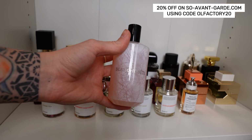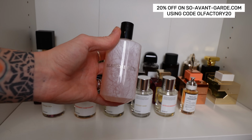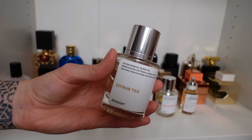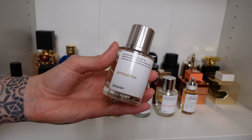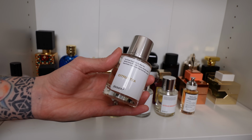It is so sweet and delicious, but you have to really like a true prominent tuberose, otherwise this is going to be a little bit suffocating. I have a few from Dossier. This is their version of Thé Noir. It's actually pretty good in my opinion. I feel like it smells very similar. It's lacking a little bit of depth.